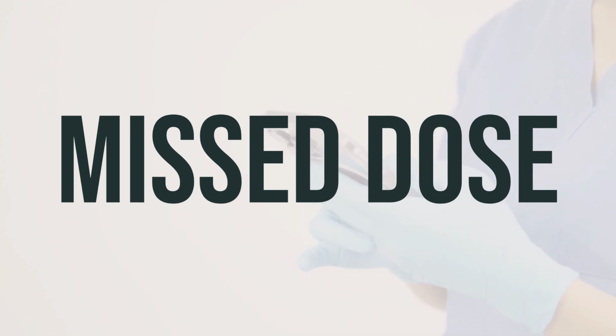If you are using double antibiotic ointment on a regular schedule and forget to apply it at the usual time, apply it as soon as you remember. If it is close to the time for your next dose, then skip the missed dose and use your next dose at the regular time. Do not apply more than the usual amount to make up for the missed dose.